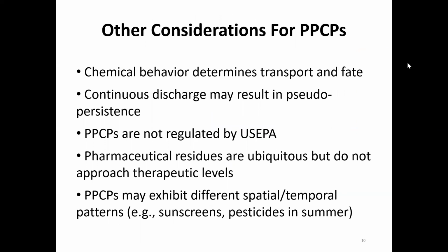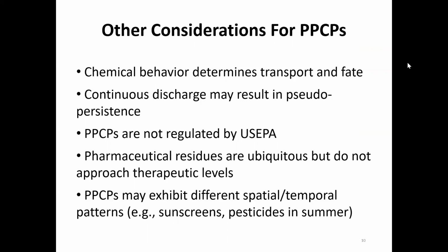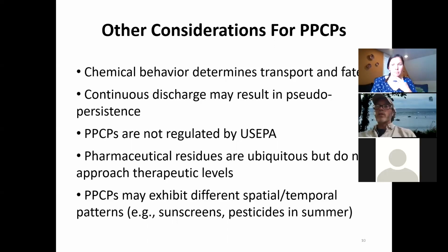Some other considerations. There's a vast number of chemicals and they behave differently. How these chemicals are structured, how they behave chemically, determines how well they're transported from one place to another and where they end up. Some end up bound to the sediments. Some are in the water column. Some are at the interfaces of sediment and water. And some bind well to fats, and so they're found in organisms that have fatty layers. Another thing to be interested in is that around wastewater outfalls, a continuous discharge may result in what we call pseudopersistence. Pseudopersistence is that you continually see the signal of these pharmaceuticals in a location, in a river for example, even though the chemicals disperse and are diluted. Because the discharge is continuous, you always get the signal there. And I'll show you some examples from the Hudson River in a few minutes.